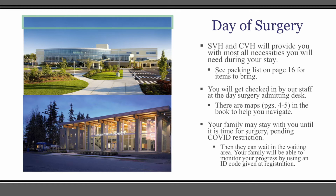In terms of paperwork, bring your joint replacement book, insurance information, medication list, and any advanced care documents such as a POLST, living will, or durable power of attorney. Do not bring medications, money, jewelry, weapons, or any items that have fragrance.